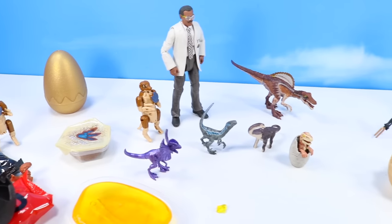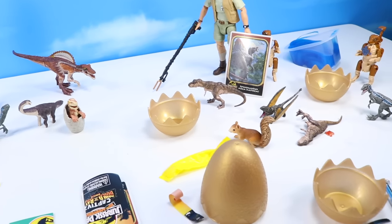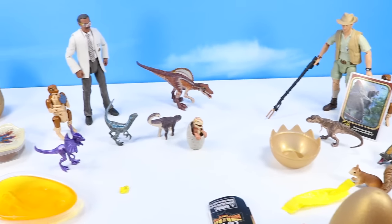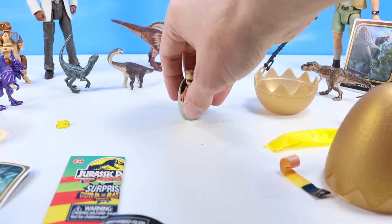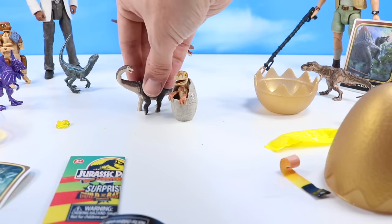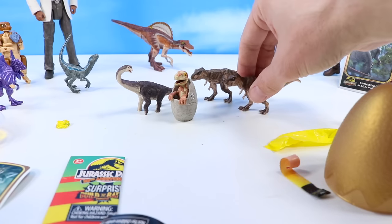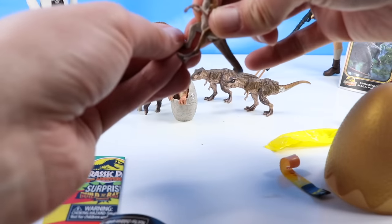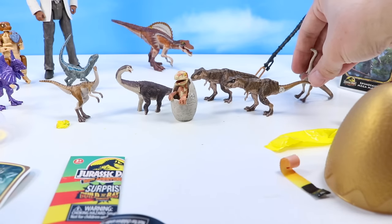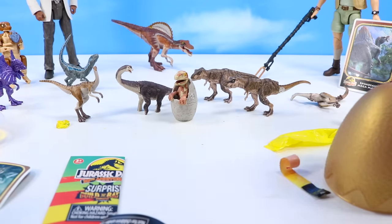Now did I open all the basic eggs? I had six of them. Six, there's stuff everywhere. What do I got here? I think I got it right. Yes, I believe I've opened up six. So there's one of those, two, three, four, five, and a six. I had two Gallimimuses and two T-Rexes, so unfortunately I got a little bit of a repeat happy there.